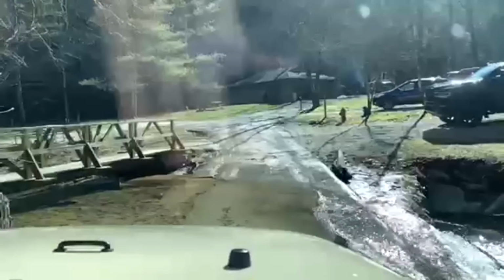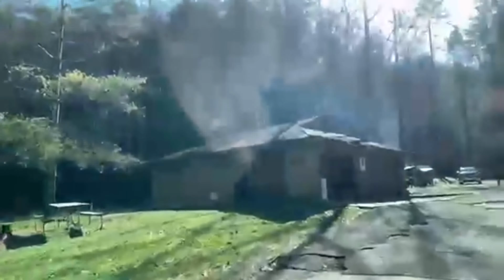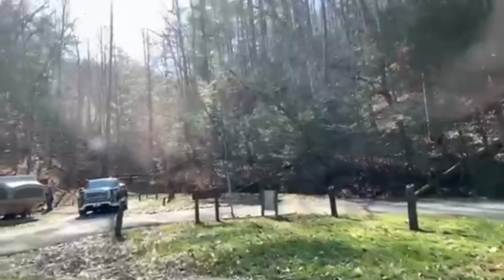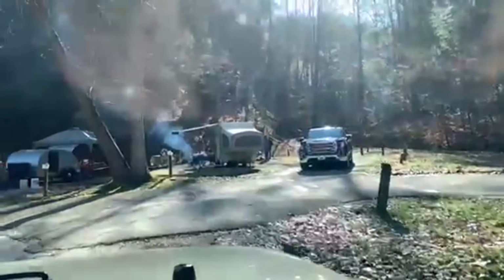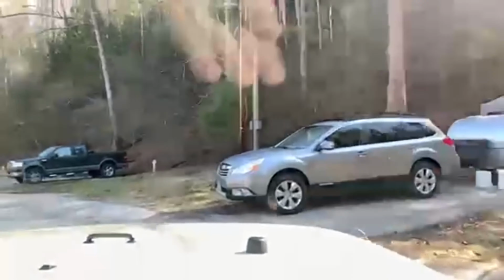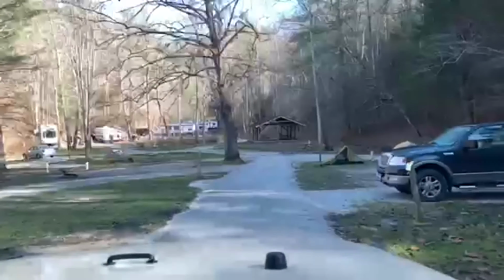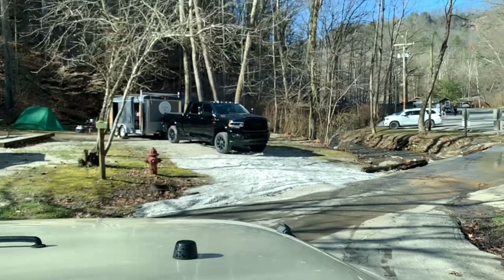To get to the dump station and the shower house, you're going to need to cross over a very small concrete bridge that most of this weekend has been under a couple feet of water. In front is the only shower house restroom in the facility. The dump station, you'll see, is an extremely tight, hard left-hand turn that any camper over 20 feet is going to struggle with. The back section in this area has majority of small campers, tow behinds, and tents.